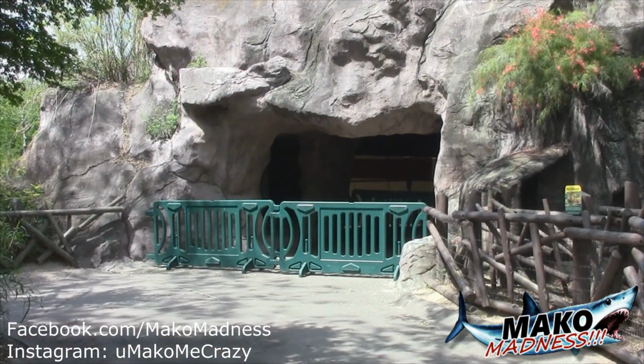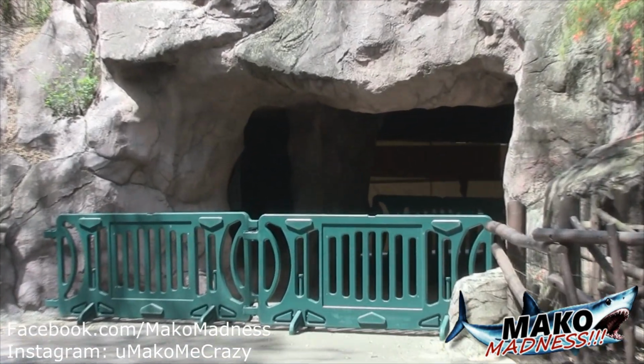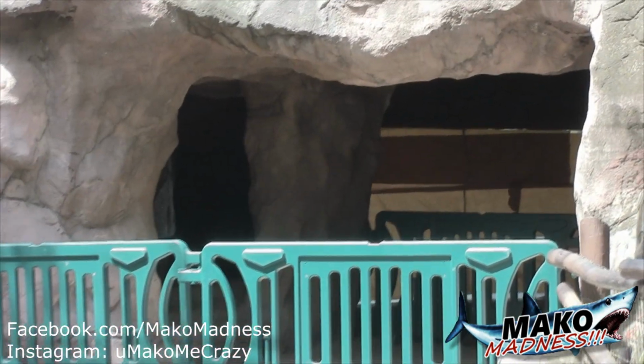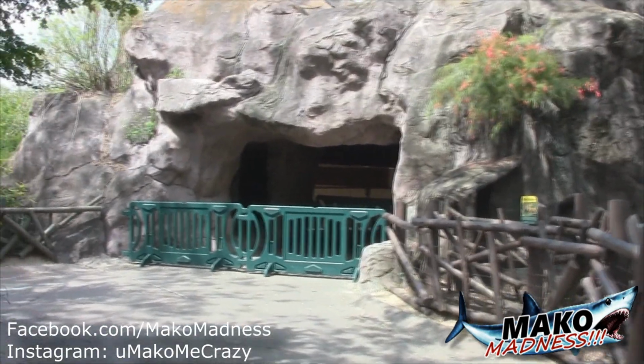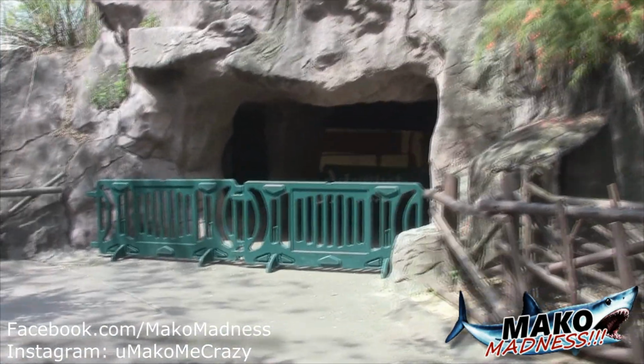In other general park news, one of the viewing areas for the hyenas is currently closed off. It looks like we have some work going on inside there. So if you're coming to see hyenas and wanted to get up close, unfortunately it looks like you won't be able to, at least right now. I don't expect it to be closed very long though.